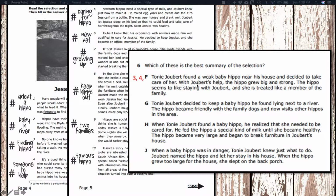And then let's see, with Joubert's help, the hippo grew big and strong. Well, let's see. He cared for her. He made her his pet. It says that he was qualified to care for her, so he wanted to keep her, so we can put 5 and 6. And it's talking about her growing big and strong, which is from growing up. It's from paragraph 7. Then it says the hippo seems to like staying with Joubert. Well, yeah, she does. He couldn't even keep her out of the house. So that's from paragraph 8.